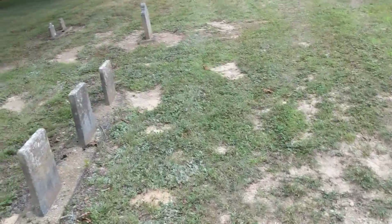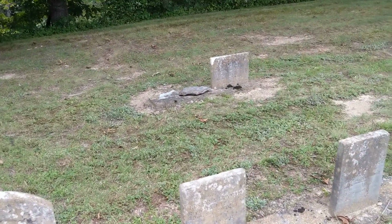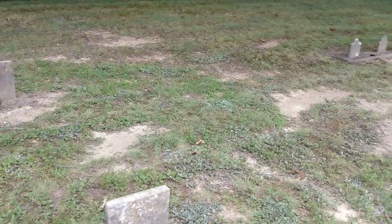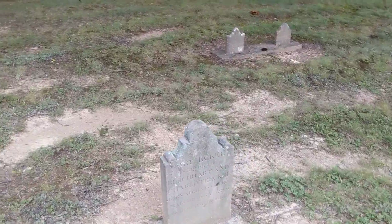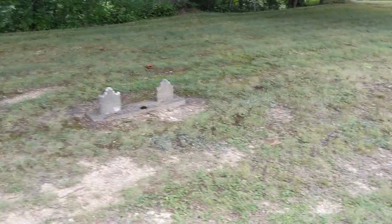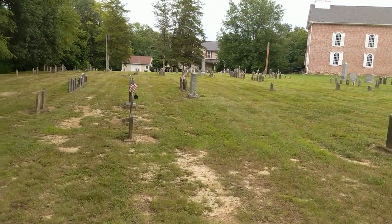I know this part of the Swatara too is an area that a lot of people like to do kayaking. It's a pretty nice area. It's a little more laid back and slow moving, and it's deep enough that you can actually do that, because there's a lot of areas of the Swatara that are pretty shallow. But yeah, so this is just a really neat old cemetery.